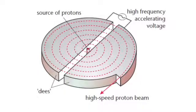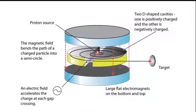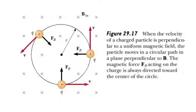So in a hospital cyclotron, you'd find two hollow D-shaped metal cavities called Ds. These are inside a chamber and there's a vacuum. That makes sure that there's nothing the charged particles can waste their energy on ionising or colliding with. A magnetic field is applied at right angles by powerful electromagnets, and it's this magnetic field which provides the centripetal force to keep the charged particles moving in a circle inside the cyclotron.